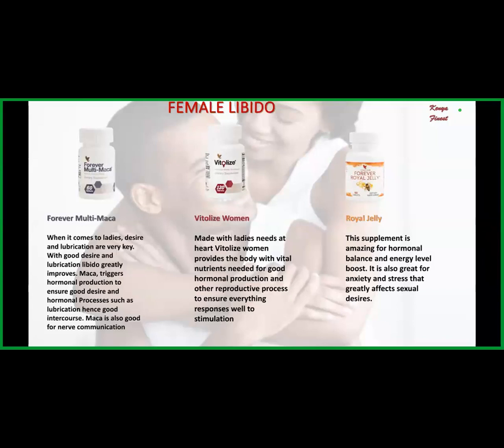It is made with ladies' needs at heart. Vitalize Women provides the body with vital nutrients needed for good hormonal production and other reproductive processes to ensure everything responds well to stimulation. All right?